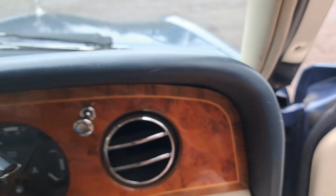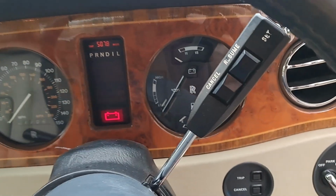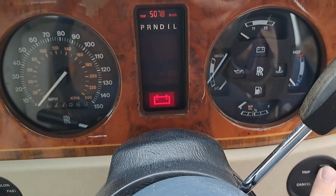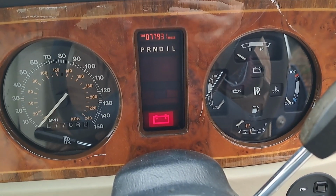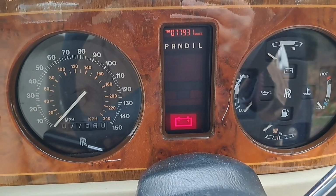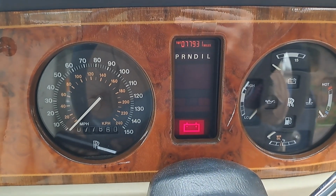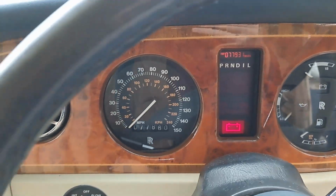See if we can get the accessories on. Here we go. So we've got a little control here. The trip computer just goes through like this. I've only got 78,000 miles on this car. Bizarrely, we've got another mileometer here. We've got both of them, and they don't actually add up. What? Anyway, I mustn't laugh about that.